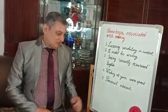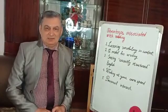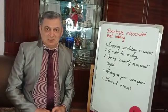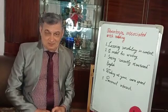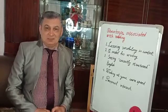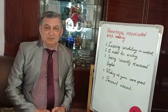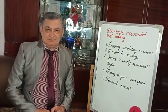Working at your own speed. You can read as fast or as slowly as you like. You can read 10 pages in 30 minutes, or take 1 hour to explore just one page. It doesn't matter. The choice is yours. You cannot easily do this when listening or speaking. This is one of the big advantages of reading because different people work at different speeds.